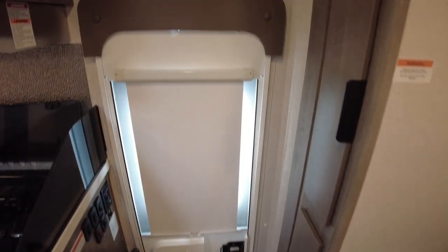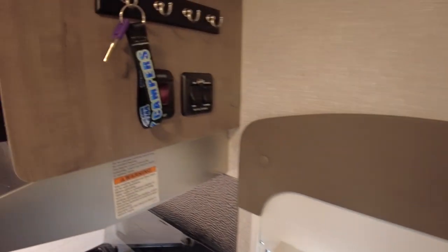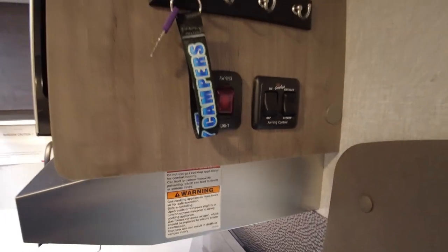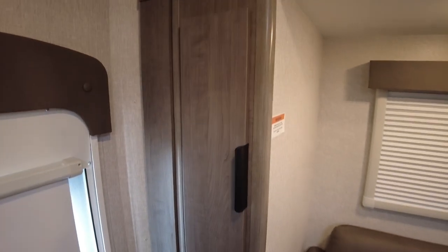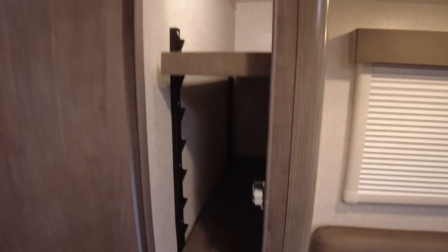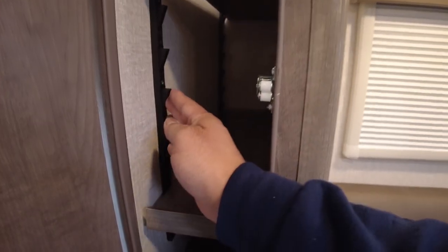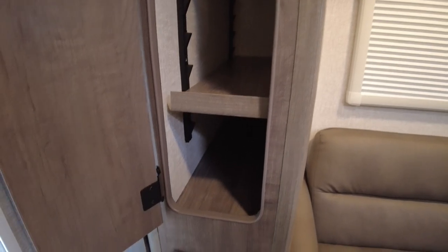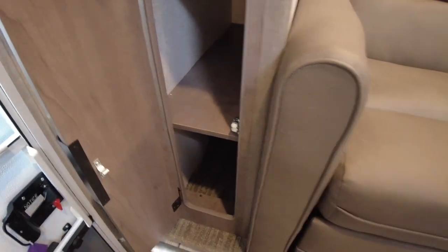All right, moving along near the door. We're at the door again. Up top, you have your little key rings right here, as well as the lights for the awning and awning control. Off to the side here, additional storage. Got the light inside, which is nice. And you can see, I think this is optional too, with your adjustable shelves. And you have an additional storage space underneath.